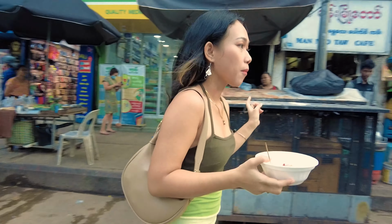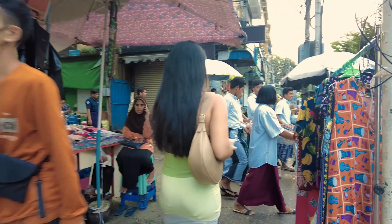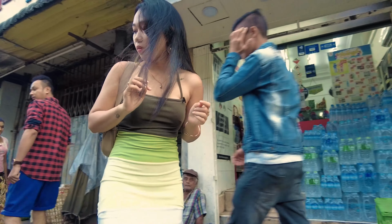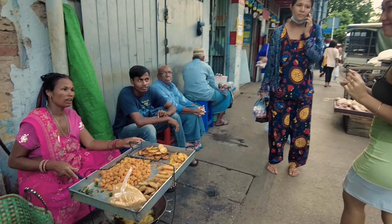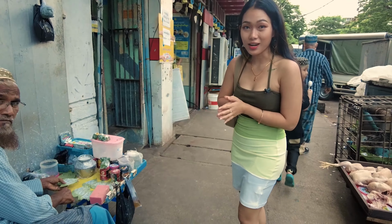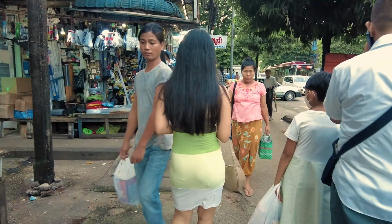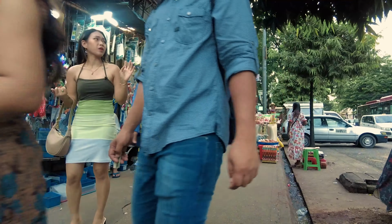Okay, so let's keep walking. Yeah, you see, it's betel nuts. Burmese peppers are really like this, and it's a raw chicken stand. Behind me, you see there's a really crowded area because it's a pencil and pastel.